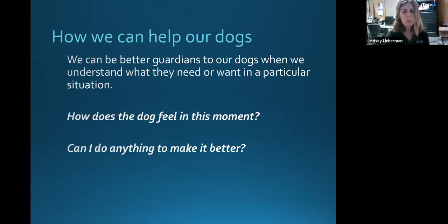Can you do anything to make it better? Are you in a situation where you can? If your dog is displaying stress signals, is there anything you can do to alleviate the stress? If your dog is showing defensive behavior towards an unfamiliar person or an unfamiliar dog, is it going to be helpful for your dog to be told, no, be quiet, he's not going to hurt you? Or is it going to be helpful for you to move him 10 feet away so that he has more space, so that he becomes more comfortable?